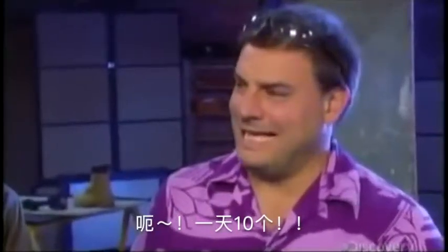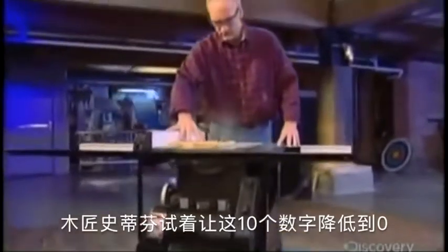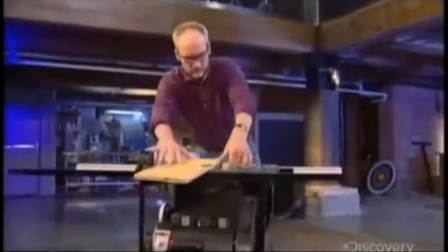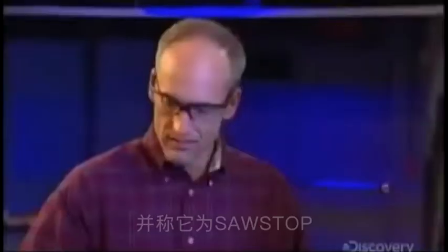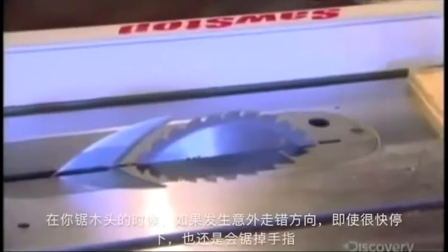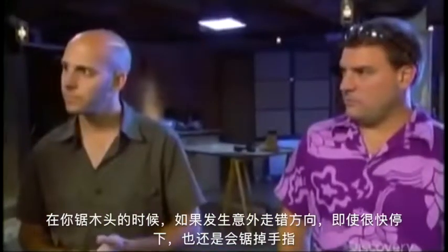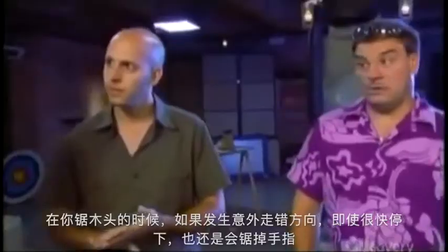Oh, 10 a day. Steve Gass, a lifelong woodworker, is trying to bring that number down to 0. He has developed a system that stops the blade of a saw if it comes in contact with your finger. He calls it SawStop. The system can tell the difference between your finger and the wood. So when you're cutting wood, if you accidentally run your hand into the blade, it'll stop so quickly that you just get a little nick instead of maybe taking some fingers off.